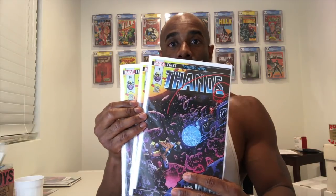So one of the things that I like to do is to compare multiple copies of a book versus its peers. So for example, I have 3 copies of Thanos number 14. So what I'll do is I'll actually stack the 3 copies on top of one another. I'll spread them apart, and then I'll basically look at the top corner and the bottom corner. And as I'm going through and looking for defects, I'll reshuffle the books, putting to the bottom of the stack the book with the most defects, putting to the top of the stack the book that is the most perfect out of the stack.